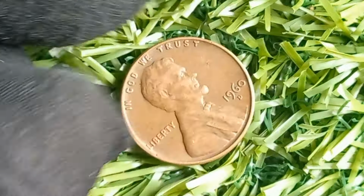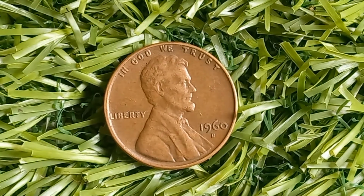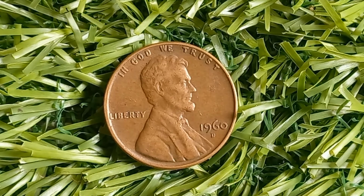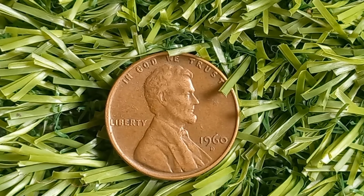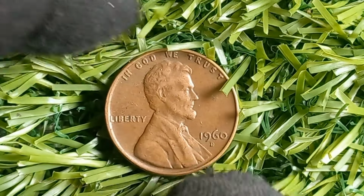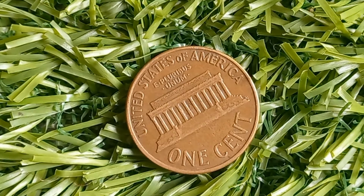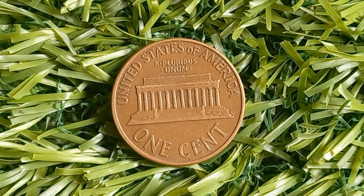Beyond these mint errors and variations, the 1960 D penny also holds value for its historical significance. It's a reminder of a time when the United States was experiencing rapid change. The 1960s saw a boom in technology, a cultural revolution, and key moments in the civil rights movement. Owning a coin from this era is like holding a piece of history in your hands, and for many collectors, that connection to the past adds sentimental value on top of the financial worth.